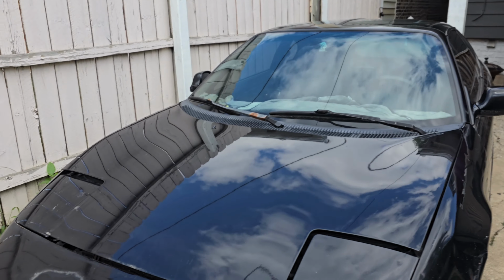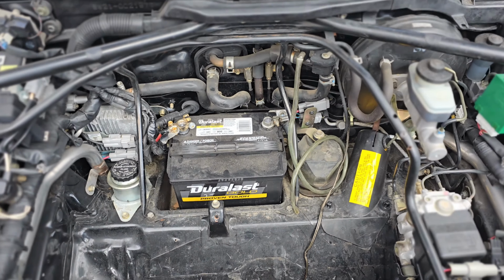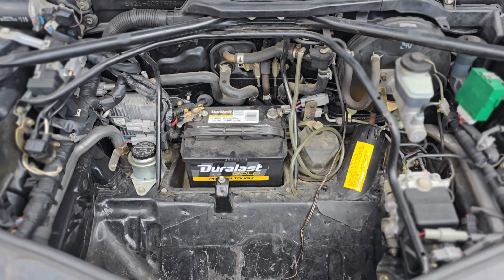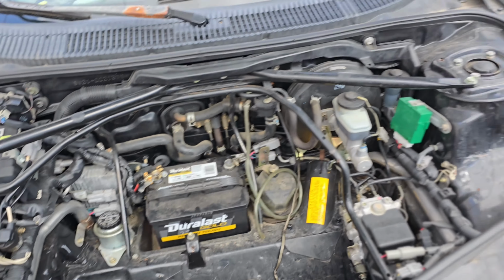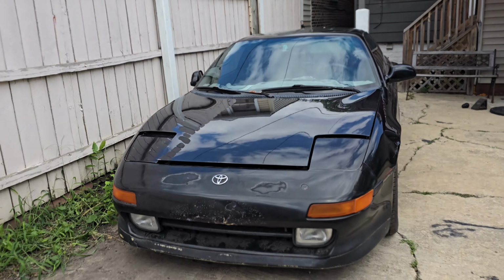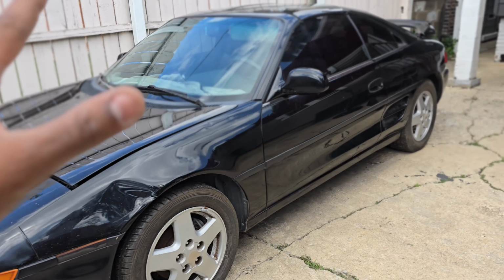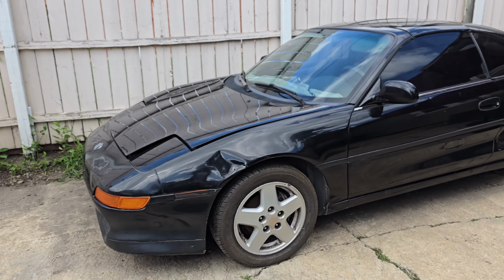Let's hope for the best. I did get a fresh battery on this thing, so I'm hoping that with the fresh battery, this thing will start and crank at least. And it did crank before, don't get me wrong. This car ran prior to sitting for a couple years, and by a couple, I mean four. By all means, if it starts running, it's going to be running rough, and it was kind of running rough before anyway.